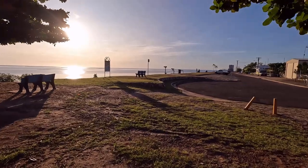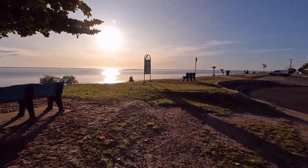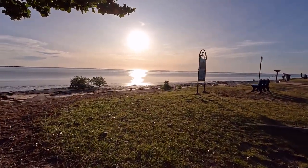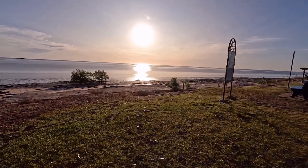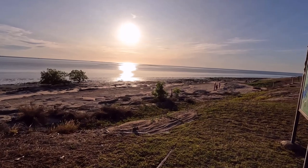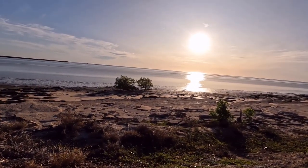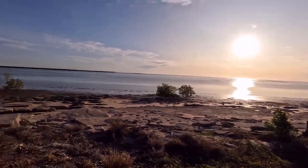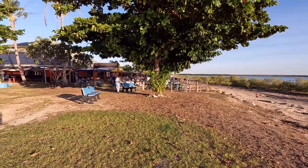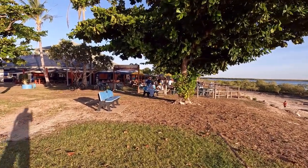So we are at Karumba in the Gulf, waiting for the sun to set. Absolutely stunning day. Apparently, even though there's kids and stuff down here, crocs do come in down here and at the boat ramp. But at the moment, we're waiting for the sun to set on this beautiful day at the Sunset Tavern, Karumba.